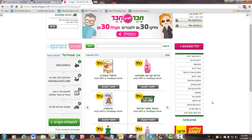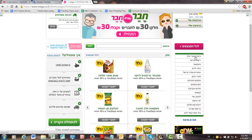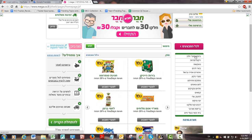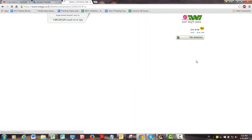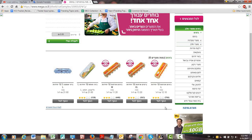Okay, so let's say the first thing you want to do is, and I encourage you to spend time with this, because the more you use it, the happier you'll be and the more you'll recognize what you need to do. So just click Beitzim and Motzrei Chalav, and you see here you get Beitzim. Okay, so you click on Beitzim.